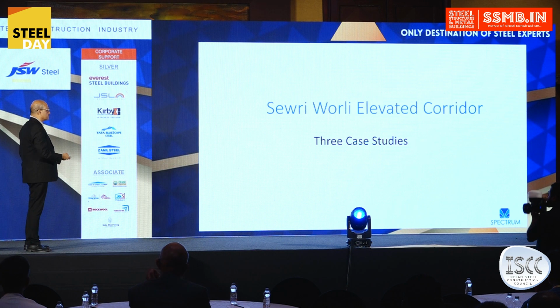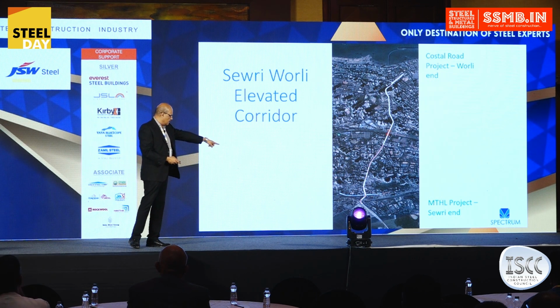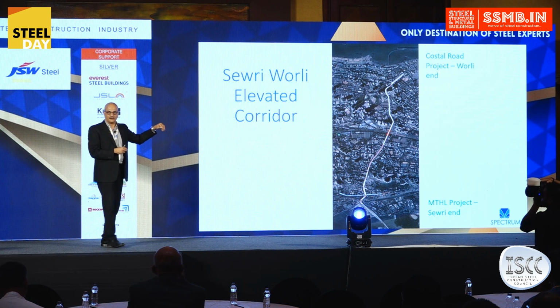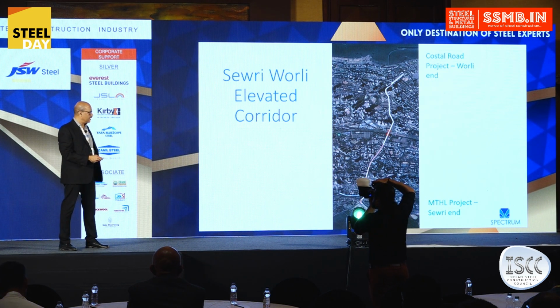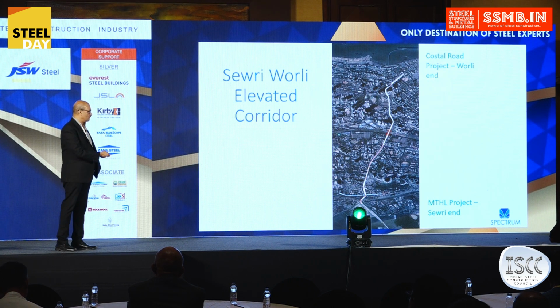Then there is another important project which is the Sewri-Worli elevated corridor. Here at the bottom you can see the MTHL which ends at the Sewri location, and there is a coastal road which is ending at Worli. So we are going to connect these 2 points across Mumbai, very congested old Mumbai, and there were a number of problems for the planning and the layout, alignment, going into a very congested area. So again, the structural steel came to the rescue for this design.